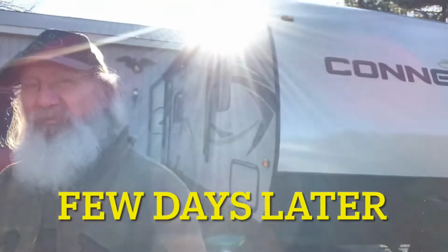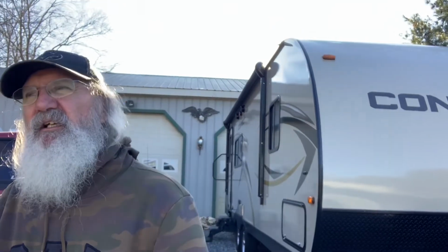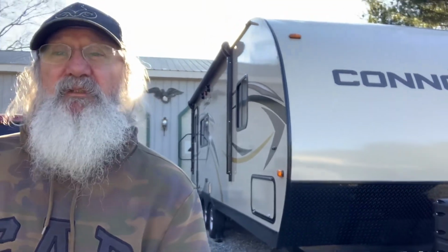All right. Well, we got it home. Towed real good. I stayed off the highways. I wanted to see the back roads and county highways and up and down hills. I wanted to see how it tracked behind the Ram, and it did well. It did real good, so I'm happy with the way it towed. We're going to clean it up. It was really clean. It was a one-owner camper, and they kept really good care of it. That's why I bought it.